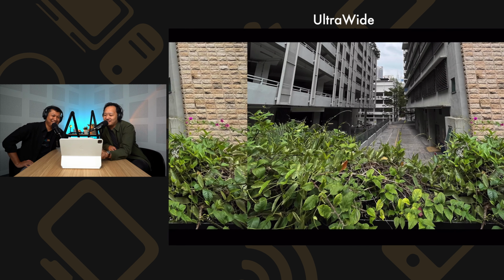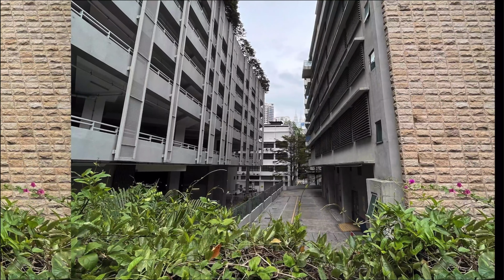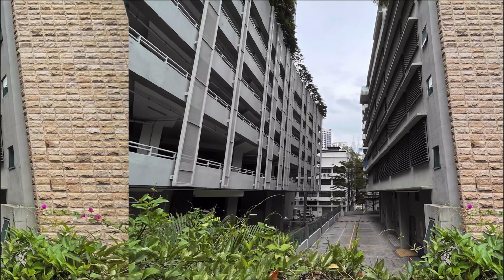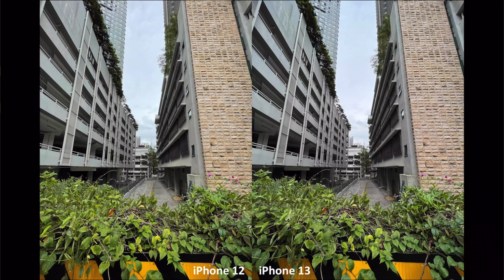But if we look at the bricks, sharpness, I would say tak banyak beza. Okay lah, sangat similar. But yeah, the color is slightly different also. So maybe that's the AI, because with the 13, every time you start up the camera, they will ask you to choose what kind of color profile you wanna use. So I guess maybe that's what they tweaked here.